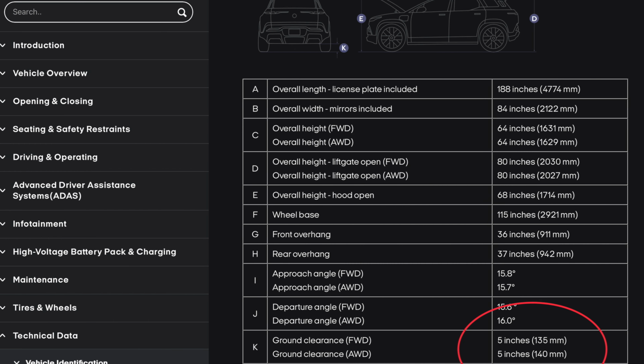Excellent. The ground clearance. We've talked about this in many videos, and we've all been optimistic until the actual stats were released. Well, the manual says 5 inches, and I really hope that's not true.